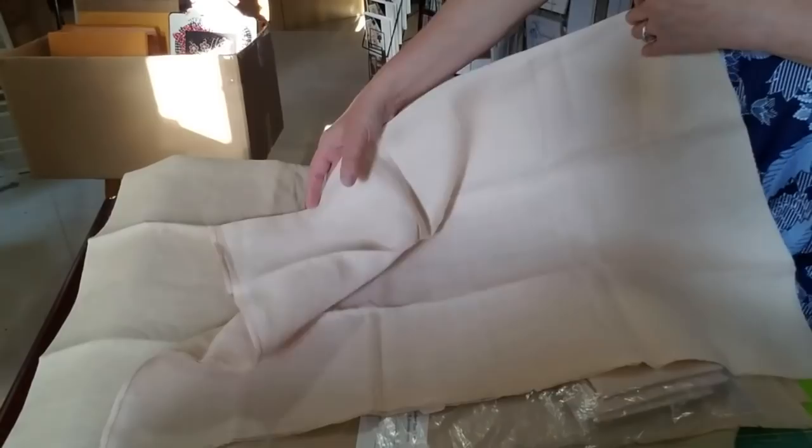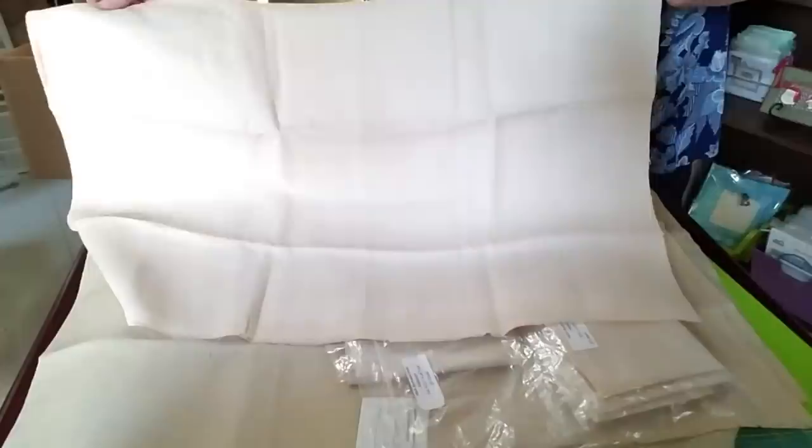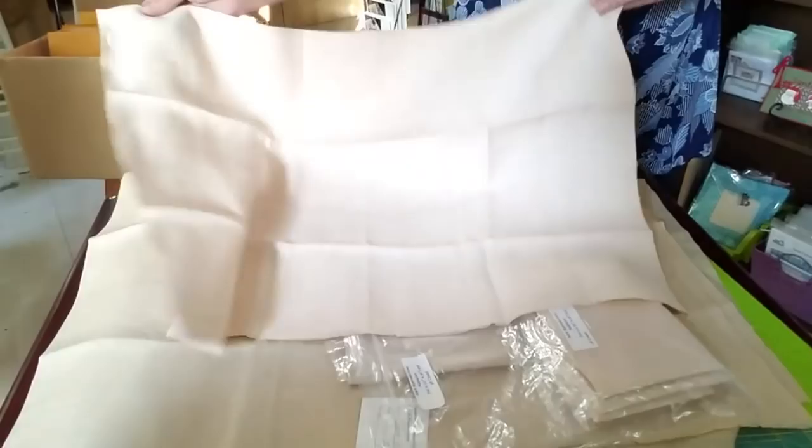What is this? Alabaster. This has probably become one of my new favorite colors. It's a really pretty, I guess like a beigey, peachy kind of color. It's really soft and neutral. Love it.